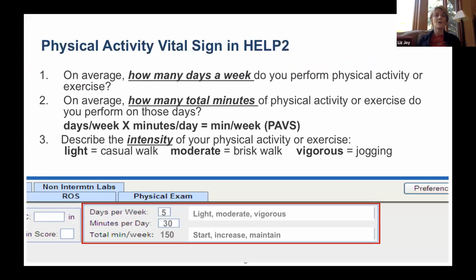And so we ultimately were successful. We developed the physical activity vital sign. We integrated it into the electronic health record we had at the time, which was referred to as HELP 2. And it asks the questions you can see here on the screen. And it had, by the way, great product placement. It was right across the vital sign in the upper right-hand corner. It was impossible to not see this.